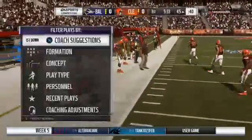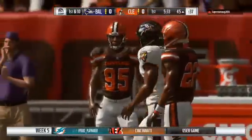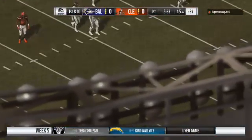Great blocking, nearly sprung him there. 28-yard return. And the Ravens set up well to begin their drive as it'll begin in enemy territory already.